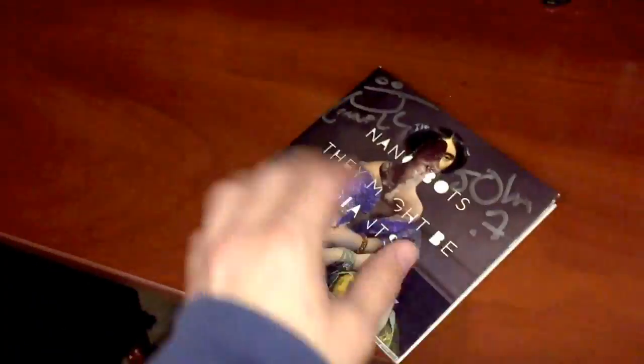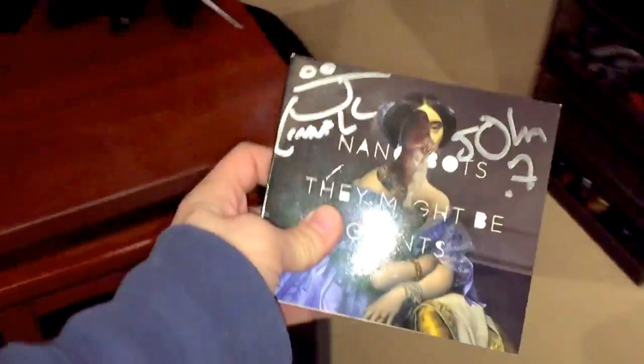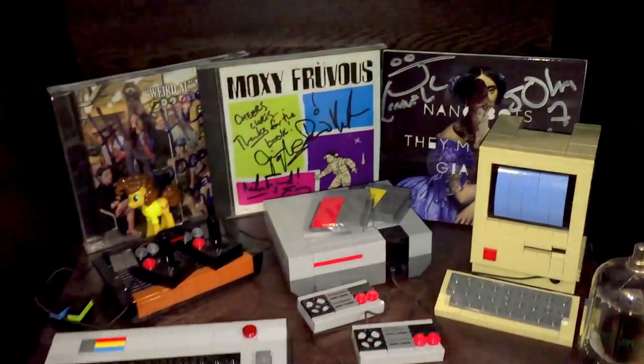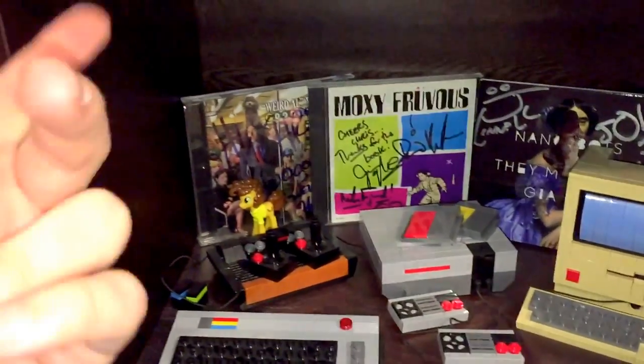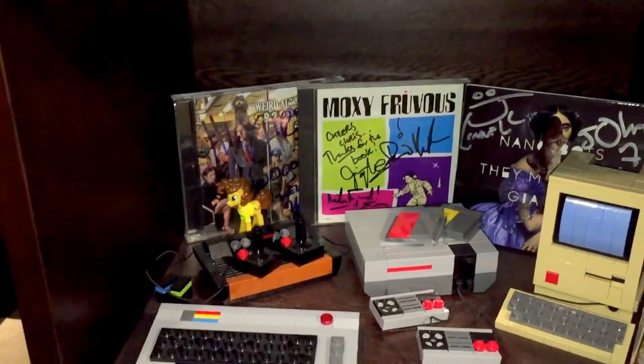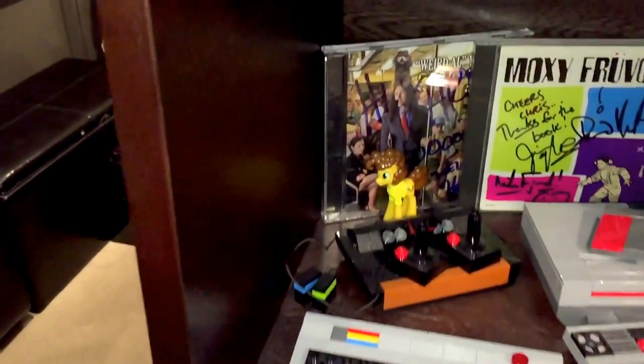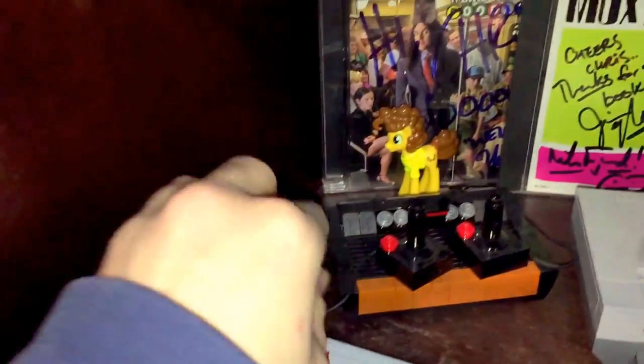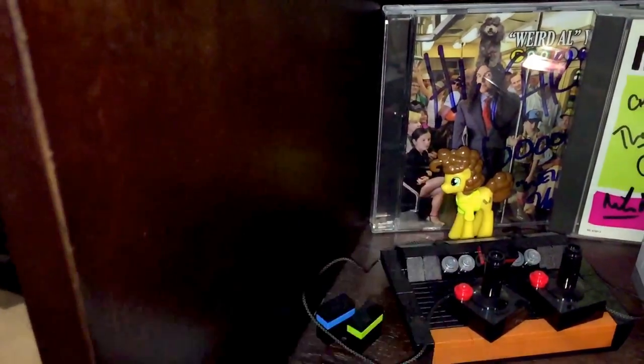And so I got this as a gift, as part of my support. Autographed by both of the Johns. And I've been listening to TMBG pretty much since college, and Weird Al from childhood, Moxie Furuvis in college. I'm not a brony at all. I don't really feel like I'm going to get into My Little Pony stuff at all, but that's Cheese Sandwich.